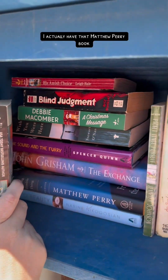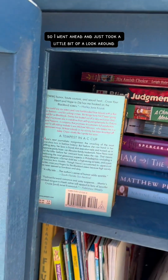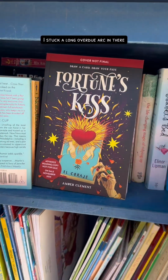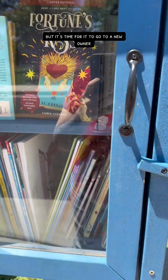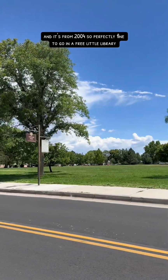I actually have that Matthew Perry book, so I went ahead and just took a little bit of a look around, and when nothing caught my eye, I stuck a long overdue ARC in there. I really enjoyed that book, but it's time for it to go to a new owner, and it's from 2004, so perfectly fine to go in a free little library.